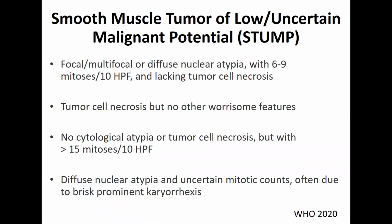Smooth muscle tumor of low or uncertain malignant potential falls between leiomyoma and leiomyosarcoma, and there are no strict defined diagnostic criteria for this entity, but the WHO recommends the following. There may be focal, multifocal, or diffuse nuclear atypia with 6 to 9 mitoses per 10 high power fields, but there should be no tumor cell necrosis. If tumor cell necrosis is identified, there should be no other worrisome features. If more than 15 mitoses per 10 high power fields are observed, there should be no cytologic atypia or tumor cell necrosis in the specimen. In addition, diffuse nuclear atypia and uncertain mitotic count is often seen, but it's due to brisk prominent karyorrhexis.